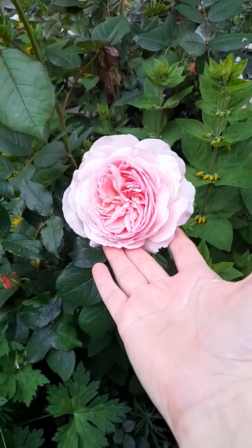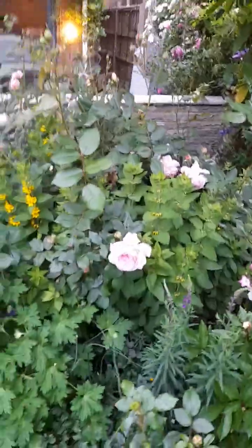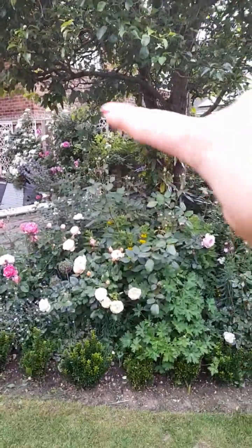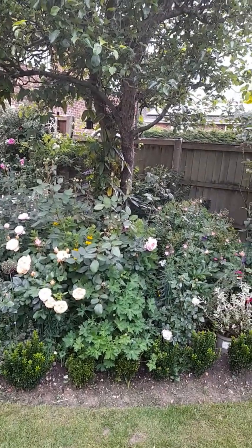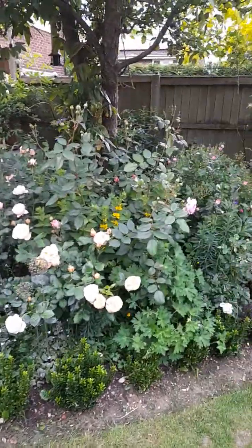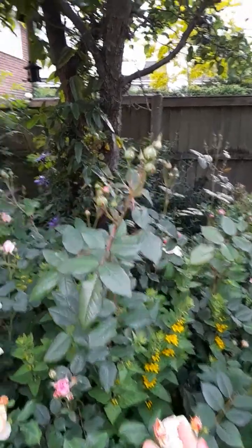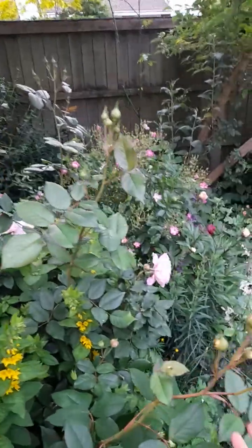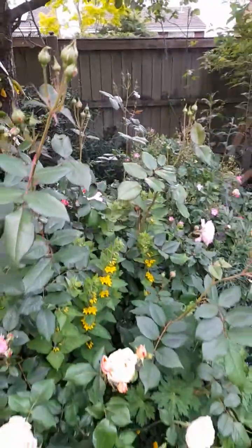This is Shropshire Lad, this is one of my favourite roses. A few in the corner here. I'm just backing up so you can see the size of it. This here is all Shropshire Lad. It's actually a climbing rose, but we inherited this rose from the people that lived here before us, and it's so huge in the undergrowth here. It's like a tree that I just couldn't bear to move it, just in case it got damaged, and it's now a discontinued rose, so it's a special one in my garden.